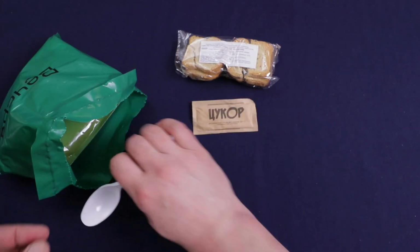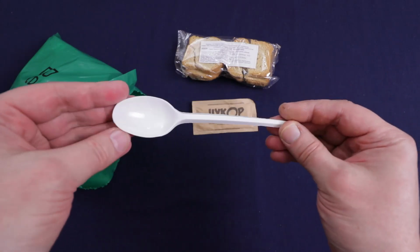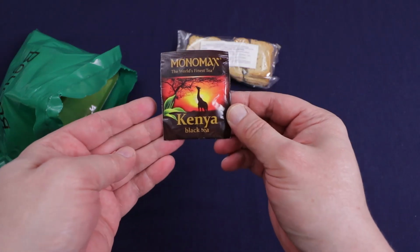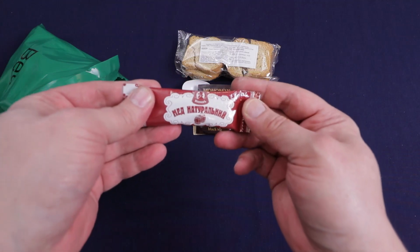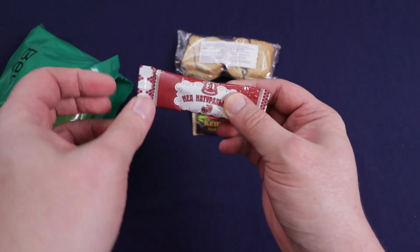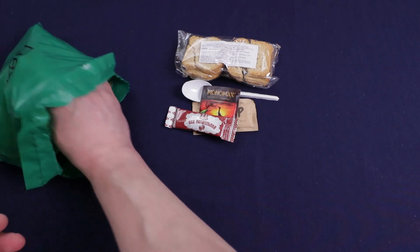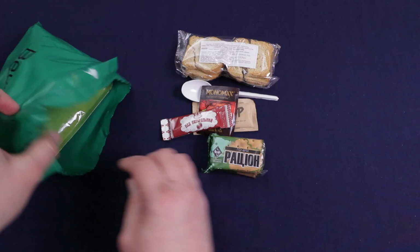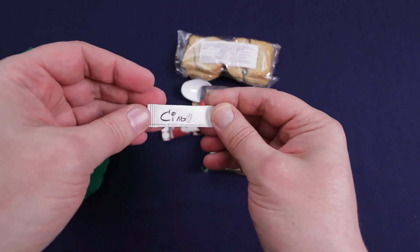Sugar. Spoon that looks like it's done a lot better than the last one did. More tea. I believe this is a package of honey. Another 50-gram pack of biscuits. We have salt.